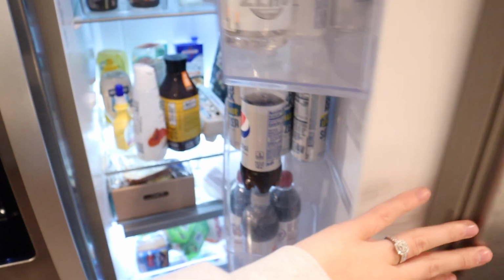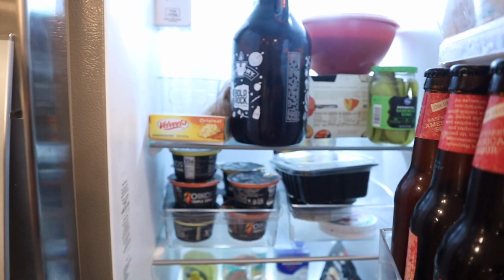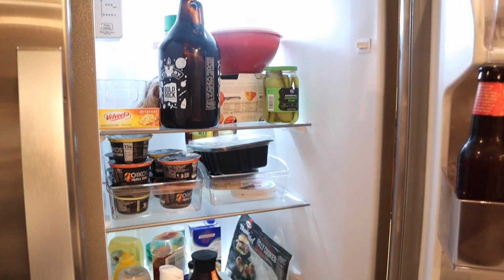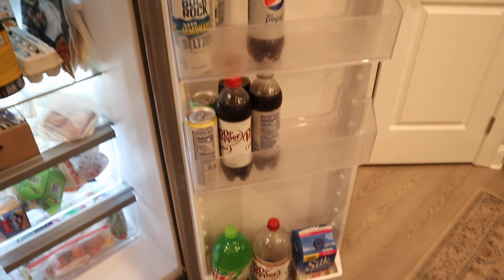So the next project we have today is the fridge. I really need to reorganize this because obviously it's just not functioning. There's just stuff everywhere. We just really need to reorganize and regroup everything.